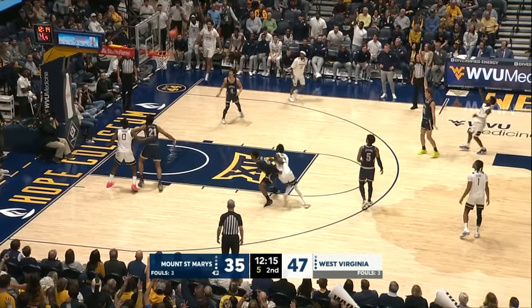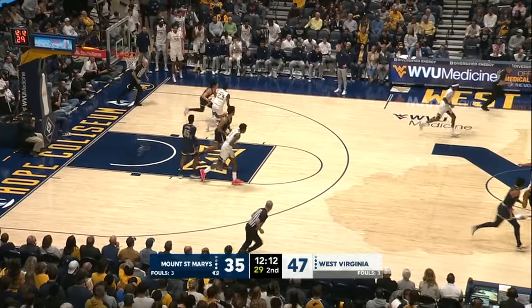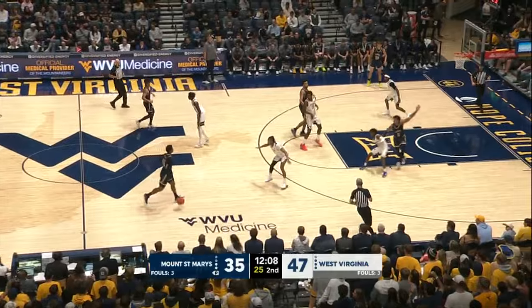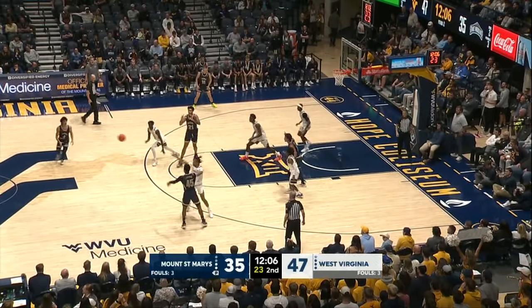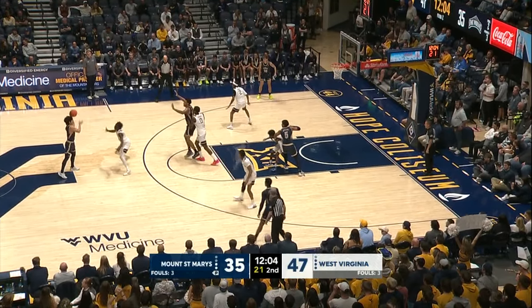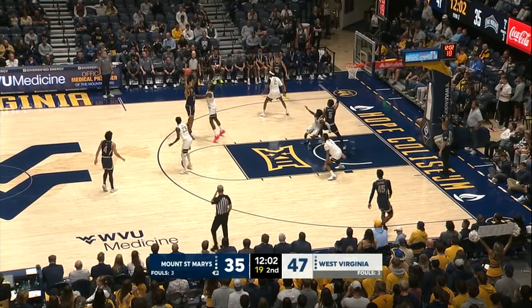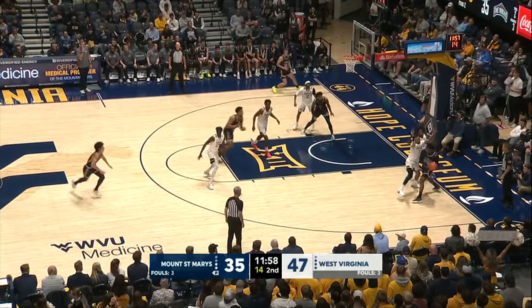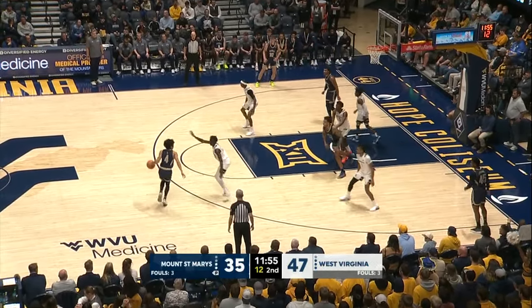Huff with a step-back 3. You can tell the student section behind us, Bake, wanted that to fall. The Mountaineer Maniacs donning their Hodge Squad shirts on opening night. Xavier Lipscomb. Baseline was taken away from him.